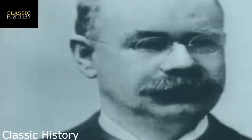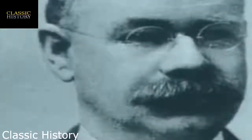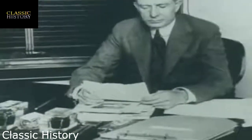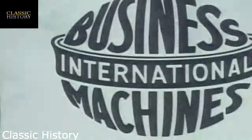But Hollerith was weary. He was diagnosed with a bad heart and ordered to slow down. In 1911, Hollerith sold his shares in the Tabulating Machine Company for over $1 million. Hollerith's former company was merged with 3 others and, led by master salesman Thomas Watson, grew into a major supplier of business equipment. In 1924, Watson renamed the enterprise International Business Machines, IBM. Because of Hollerith, the name IBM would become synonymous with computers.